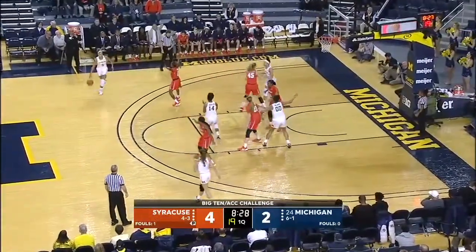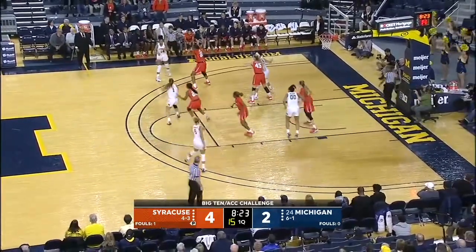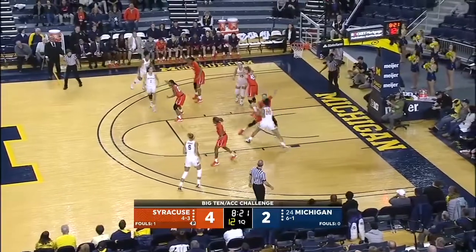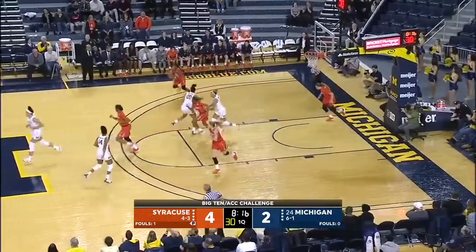Syracuse doing what they do best, just playing aggressive, very athletic club, trying to get up in the lane, little steal action. So it's an active 2-3 zone, and that's why I like it so much. Nice move. Hillman inside, how about for the left hand?